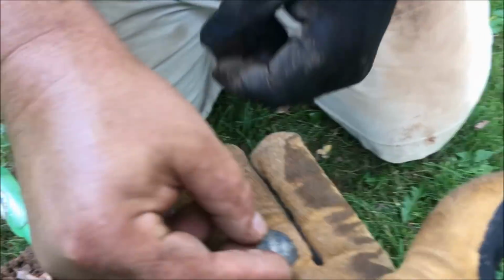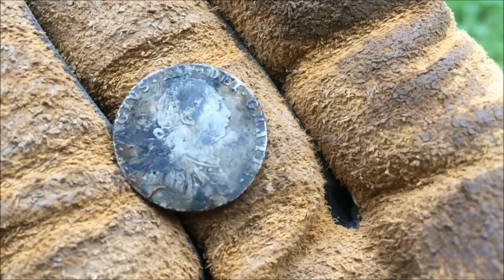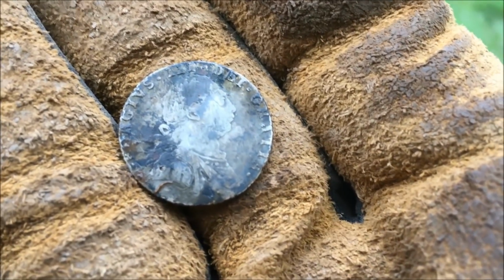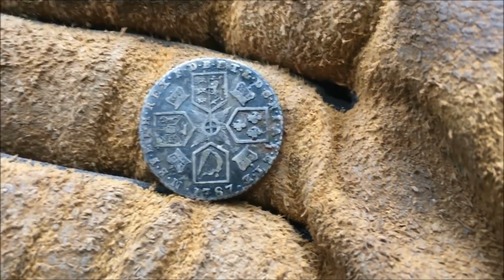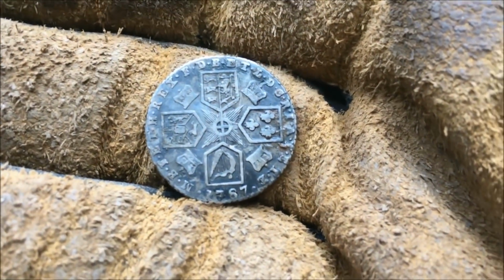Look, let me see it. I'll hold it up to the camera and you'll be able to see it. What the heck? Right there's a face. See him facing to the right? Oh, yeah. Now flip it in my hand if you don't mind, because I think I saw a date on the other side. 1767, Paul. Or 1787. But what is that? I don't know.